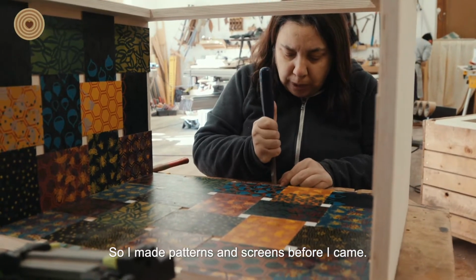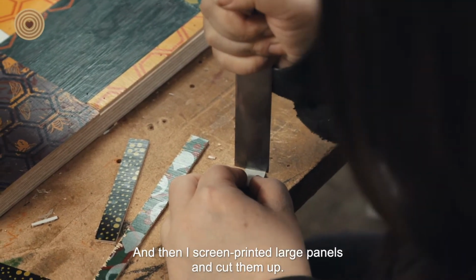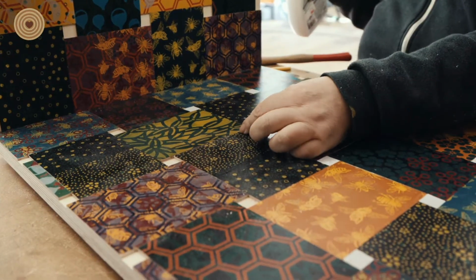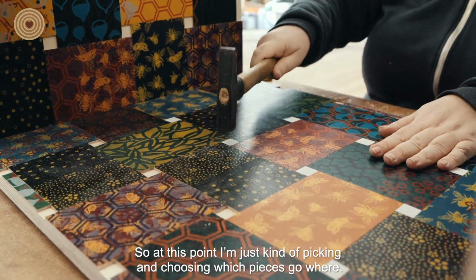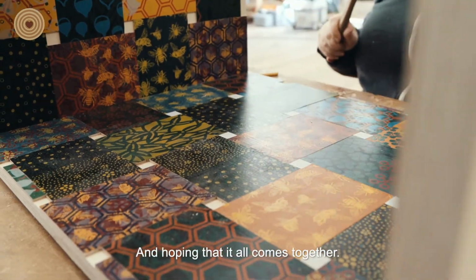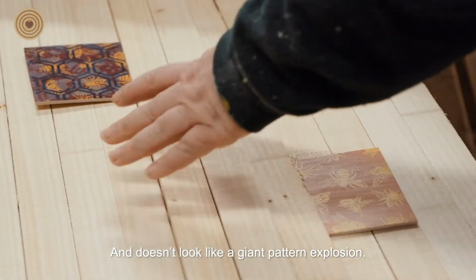So I made patterns and screens before I came, and then I screen printed large panels and cut them up. So at this point, I'm just kind of picking and choosing which pieces go where and hoping that it all comes together and doesn't look like a giant pattern explosion.